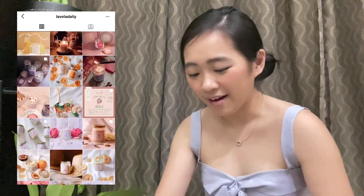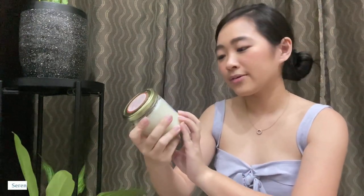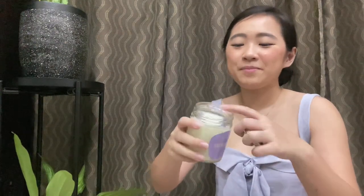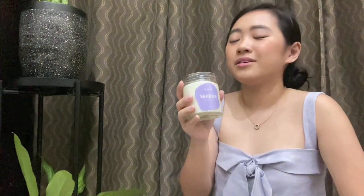Okay. So I got the first one. This is Serene. So it's calming and relaxing. It has lavender and peppermint. So, ooh. Okay. Meron siyang mga dried flowers. And ginsengs. So nice to breathe it in. Bango niya.